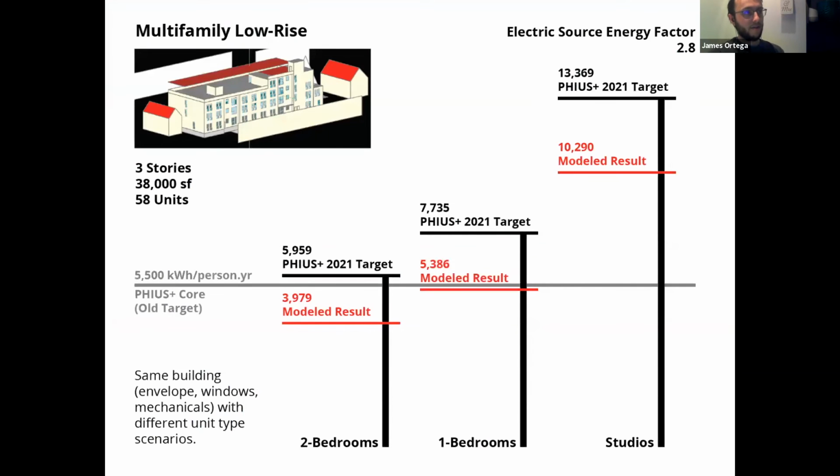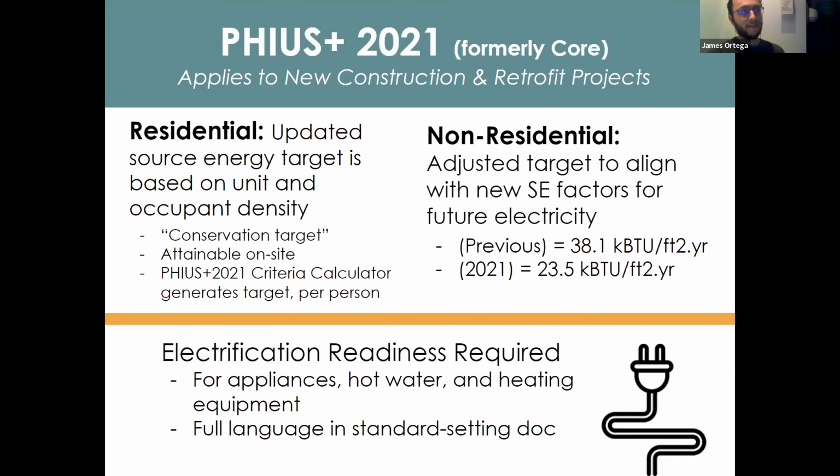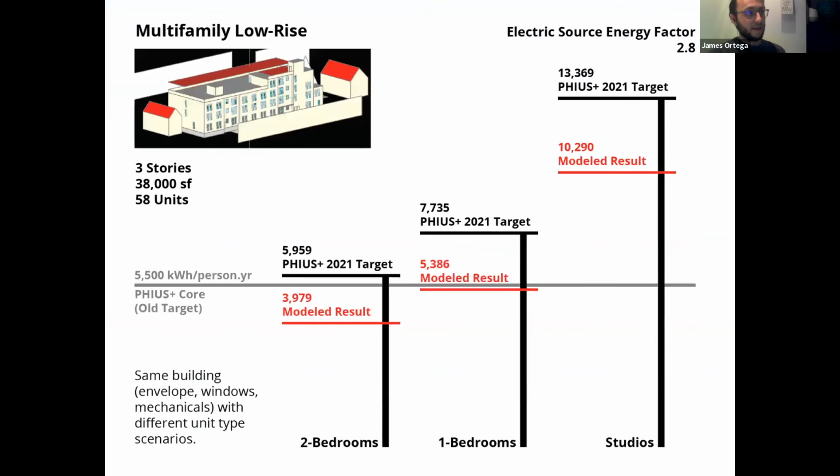And this graphic here is showing you, kind of circling back to the residential updated source energy target. So again, I mentioned that was previously based on a fair share per person, and now we've adjusted it basically so that it's on a fair share per person, accounting for occupant density and unit density. So in the previous version, again, there's kind of a lot going on here. So we'll start top left.